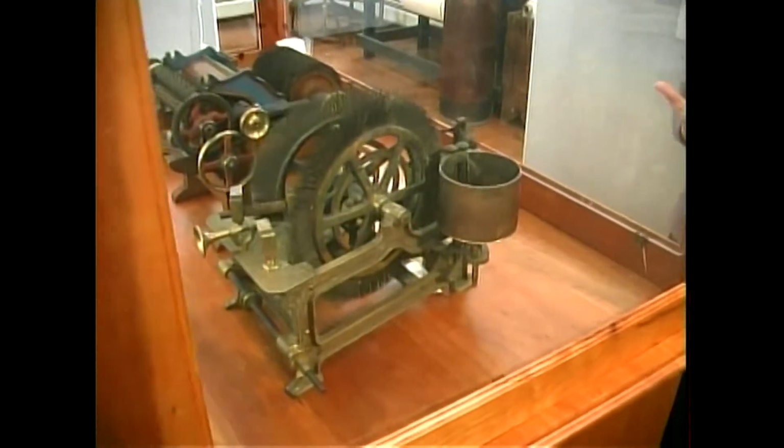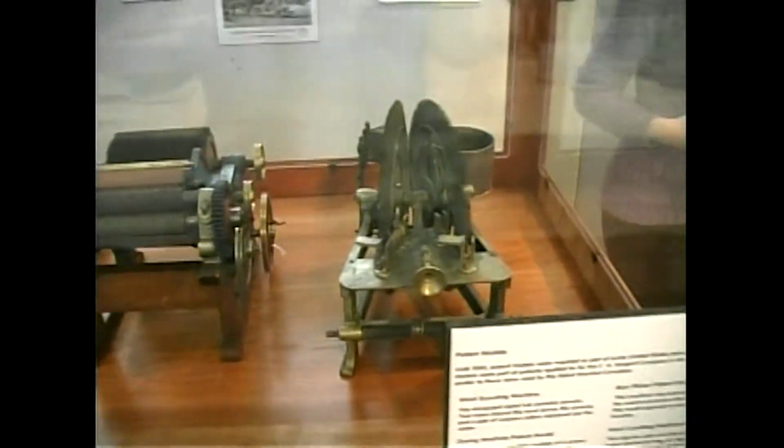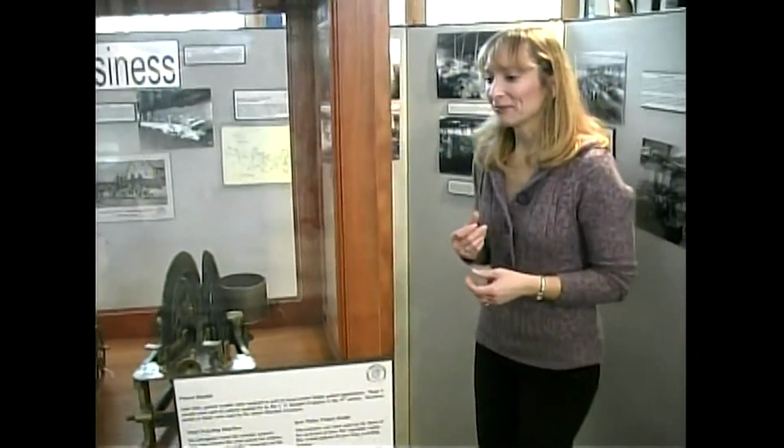Now, the machines aren't complete because they only had to produce a model of what was actually being applied for in the patent. So that part of it is functional, but you don't see the whole thing. So C.G. Sargent was one of the original partners in the Abbot Worsted Company, but he sold out his interest after about a year, but obviously had to stay involved because he was selling machinery to the company probably throughout its life. The next thing we'll talk about is the business.